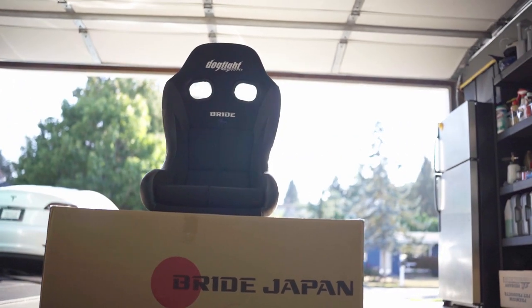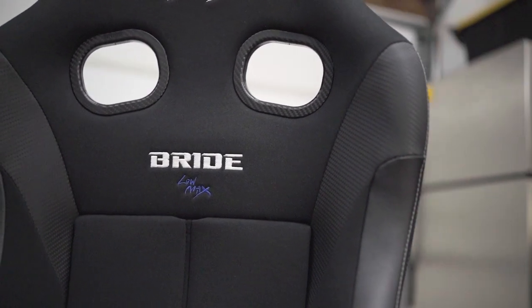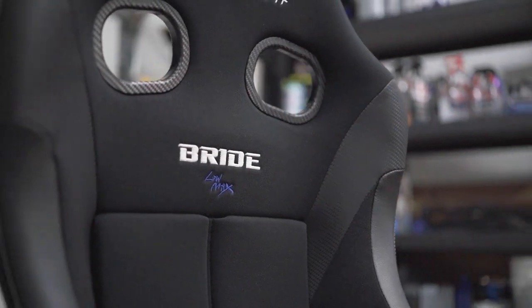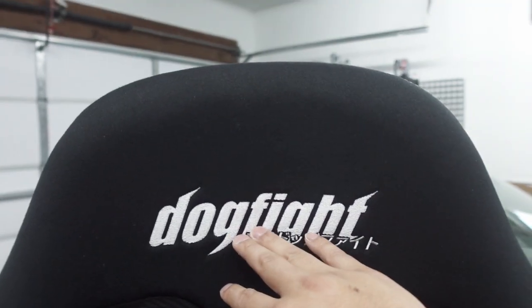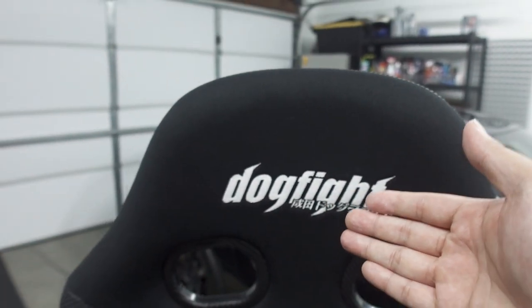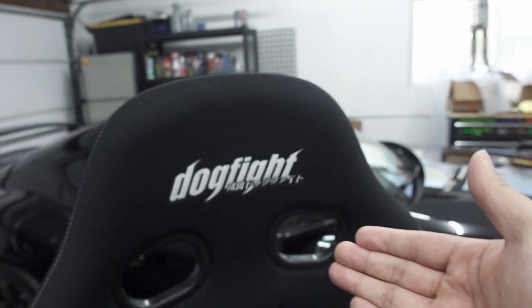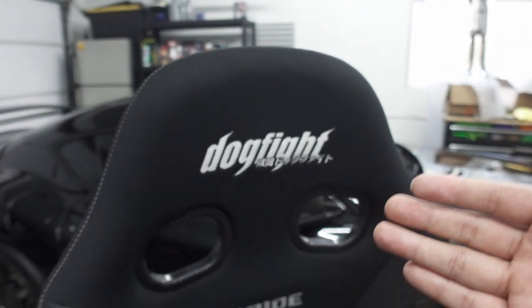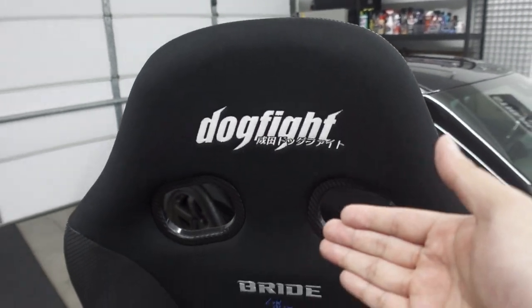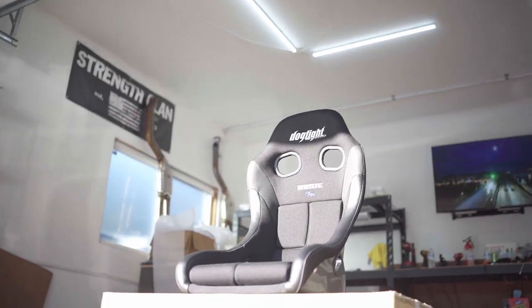Oh, I am so, so excited. These Bride seats aren't like the regular ones. First off, you have the stitching Bride here and you have the Lomax in blue. The standard seats come actually in red, but that's not the special part. The special part is that this is a collaborative seat between Bride Japan and Dogfight. If you guys don't know what Dogfight is, it is an automotive blog that really just focuses on Japanese time attack or Japanese motorsports in general. I follow them. I love what they put out. And honestly, I just think it looks so sick. What do you guys think?